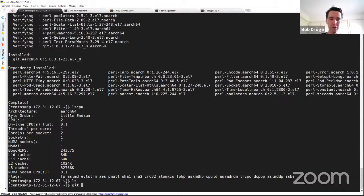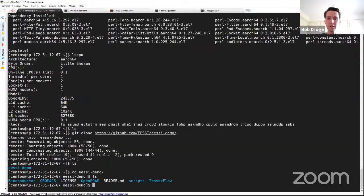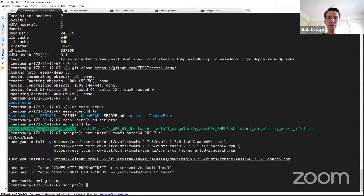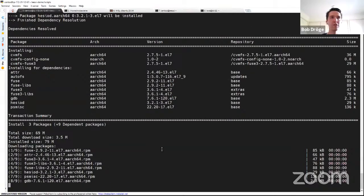So what I'm going to do, I haven't done the actual clone yet, so I'm going to do that now. Demo. So I'm going to use some files in our demo repository. The first one is this script that I prepared just to quickly install CVMFS, but that's basically just the steps that you have seen on the slide that I already showed. So I'm going to run this, which will just install CVMFS for ARM on the CentOS 7 system. So there's some specific package names here to install the right version for my ARM machine. So that should not take too long, I think.